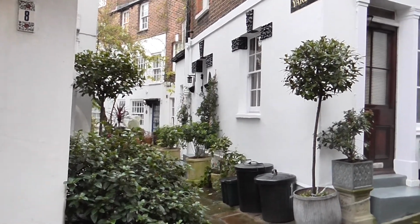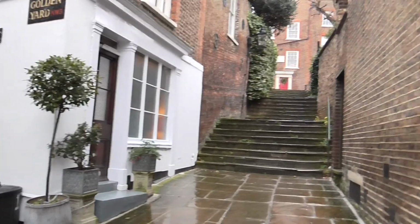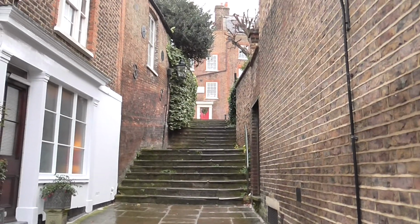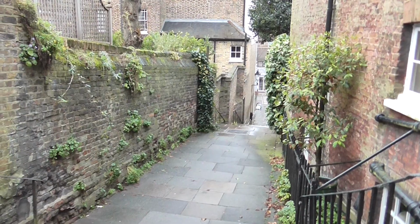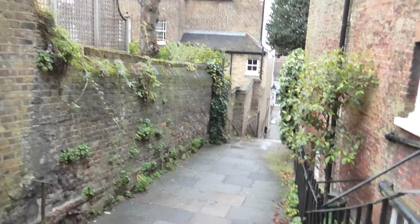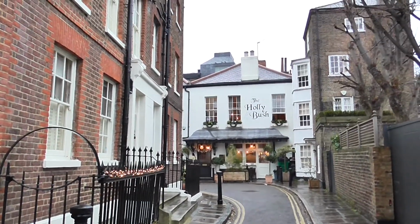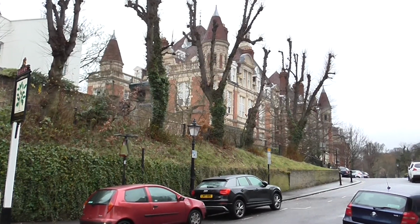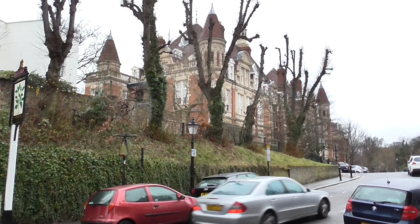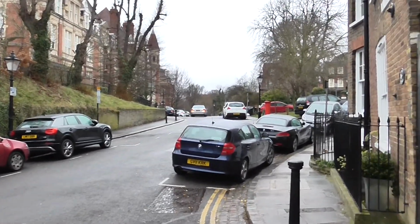Now to my left is Golden Yard. This is where the first copyhold buildings were erected by the Lord of the Manor. We just continue straight up the steps. That's where I've just come up from. And to your right is the famous Holly Bush, frequented by quite a few stars. Now in front is the old Mount Vernon Hospital. It's now luxury flats. And all we do is bear to our right and continue round.